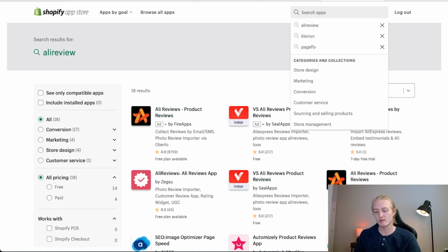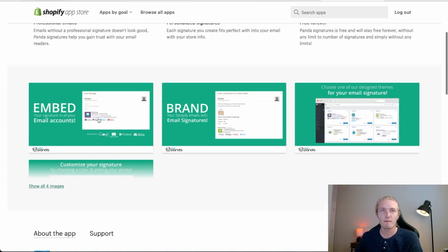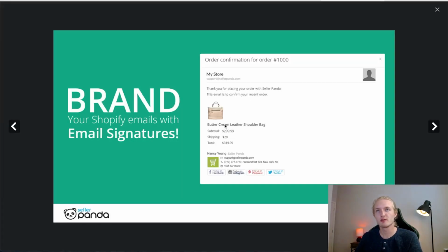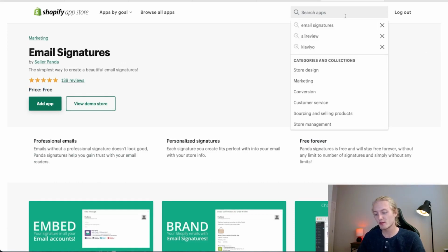Going down the list, the next thing I like to do is called email signatures. So what email signatures are is essentially a free app that lets you customize the look of your emails when sending emails. So if you've ever been emailing a brand and noticed that they have a custom signature at the bottom of their email, you can just install this app here. It's super easy to install and it's free, which is a bonus. So definitely check email signatures out. And then there's only a few others I recommend.